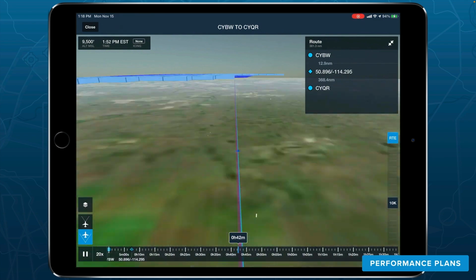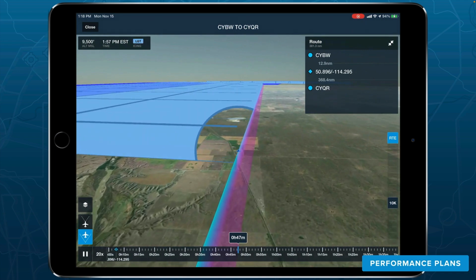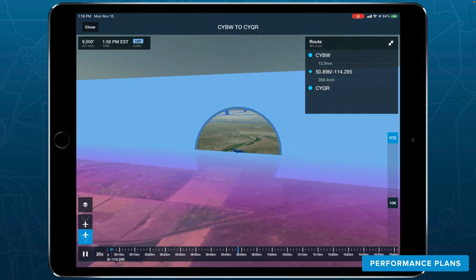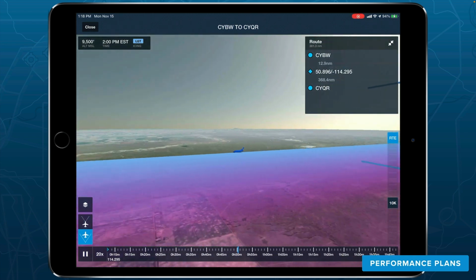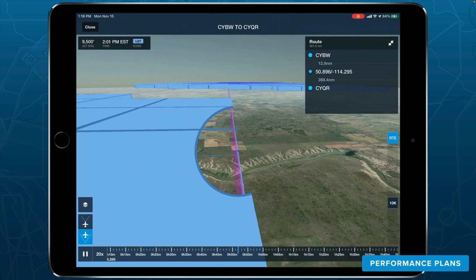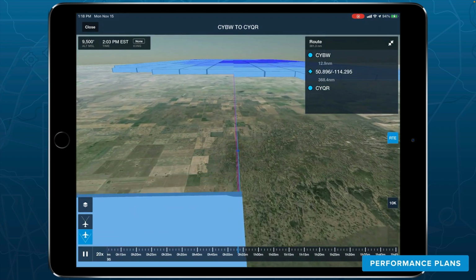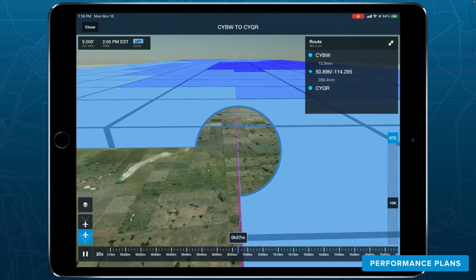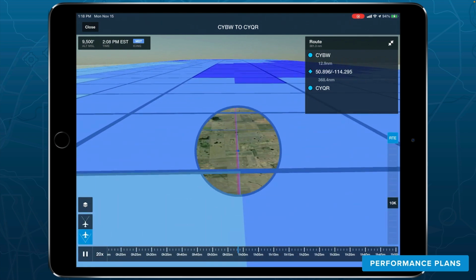It looks like a pretty decent and clear flight until about 48 to 50 minutes into the flight, where we start getting into some light icing at 9,500 feet, or at least we're forecast to get into some light icing at 9,500 feet. This is really nice to see because now we can say, okay, well, maybe 9,500 feet is not the best altitude for this route. Maybe we want to go higher or lower.